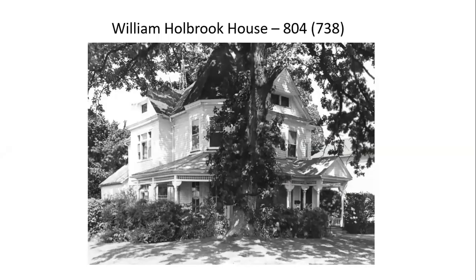This is number 804, the William Holbrook House. It is clearly the Queen Anne style with its front tower, its high gables, all the scalloped shingle work, and the dentils and fan shapes along under the eaves of the porch. Holbrook was a furniture and a carpet dealer.